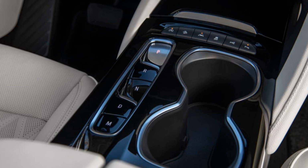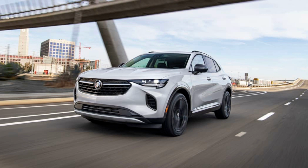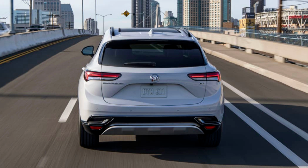Standard safety tech includes lane keeping assist, forward collision warning with automatic emergency braking and pedestrian detection, rear cross-traffic alert, blind spot warning, rear parking sensors, and GM Safety Alert seat that vibrates your butt to attract your attention to all those safety systems. You can also add a 360-degree camera, front parking sensors, a head-up display, and GM's rear-view camera mirror.